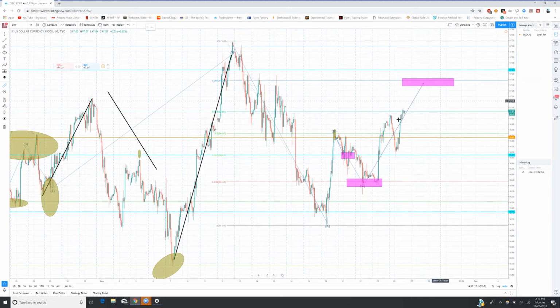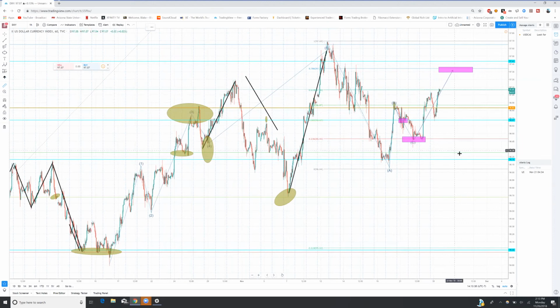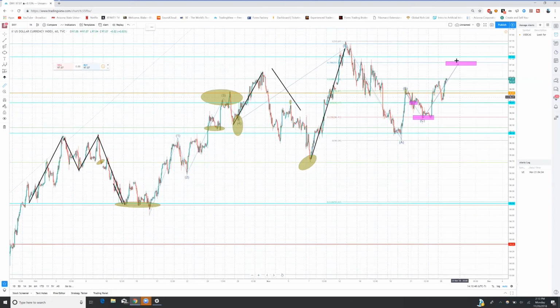I do have a feeling that it might just turn down from here, especially if we see that AU is going to go up. That would mean that DXY should go down generally. Of course, the Australian dollar can also just go up in value. But generally, we want to see this go down for that to happen. And I'm not sure if it's going to happen yet. It might hit that point. However, look where it's at right now.